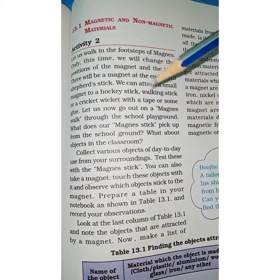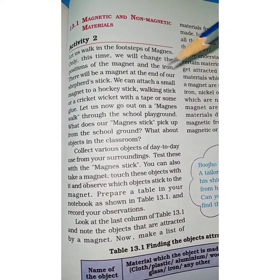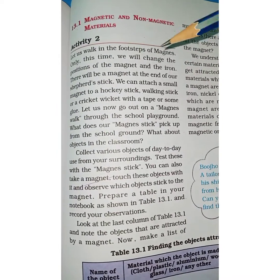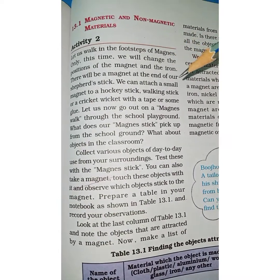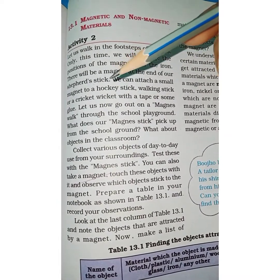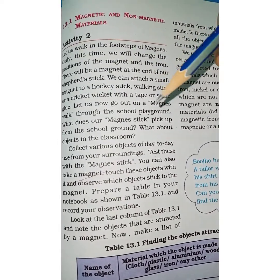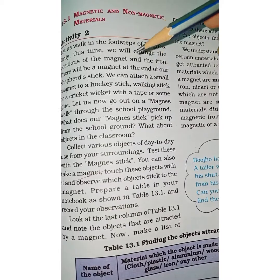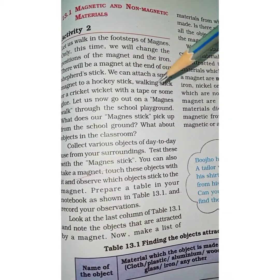So here we are also doing the same trick, but we are just changing the position of the magnet and the iron. There will be a magnet at the end of our shepherd stick. Magnus was holding the iron along with him on the stick, but this time we are holding the magnet on the other end of the stick, not the iron.